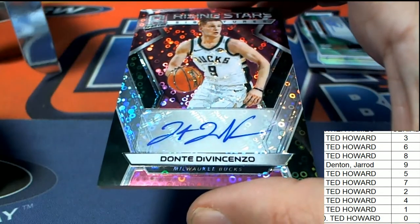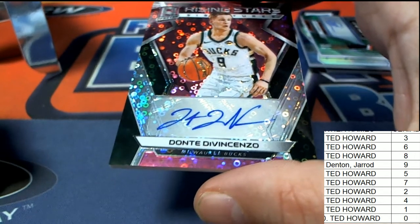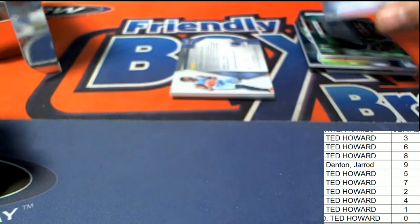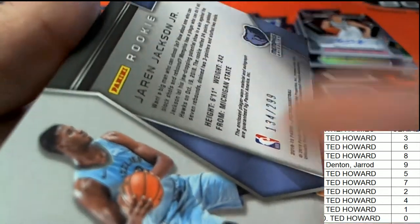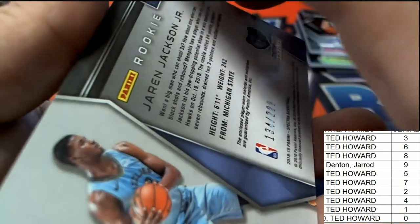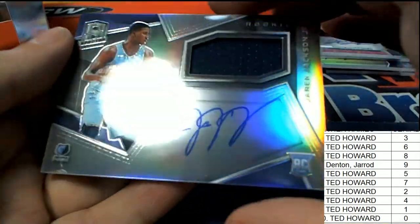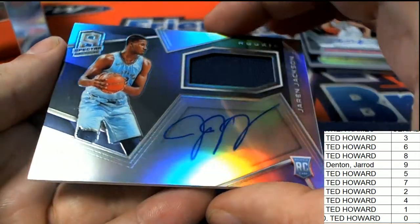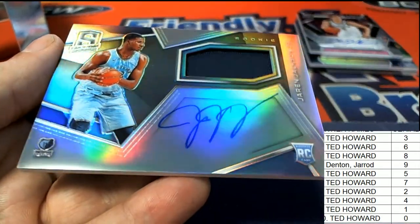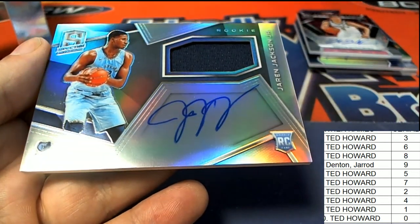Rising Stars. Here we go. The very next hit in Spectra basketball is a Jaren Jackson Jr. with a number four serial number. Jaren Jackson coming out for Ted. Rookie auto and patch. Really nice one, Jaren Jackson.